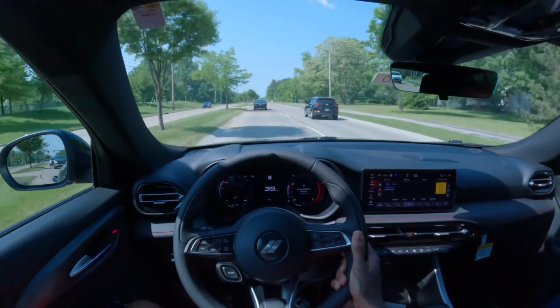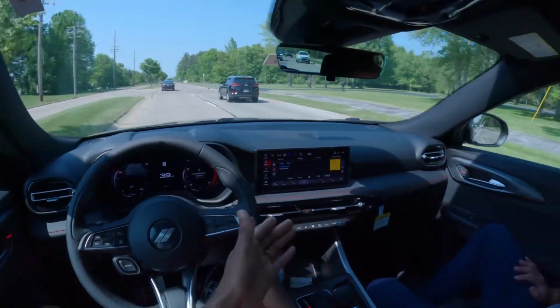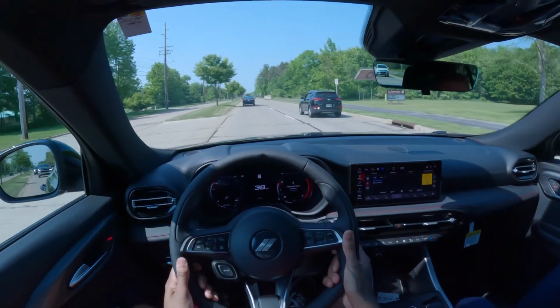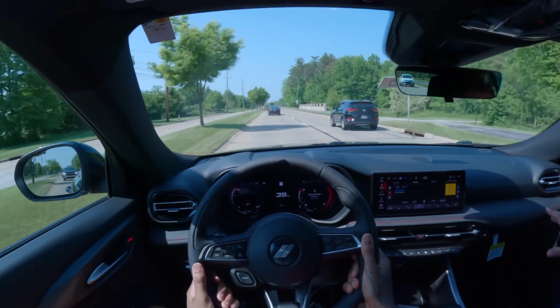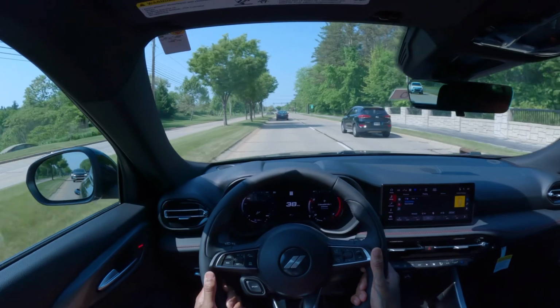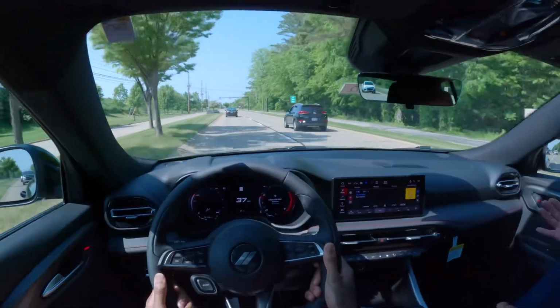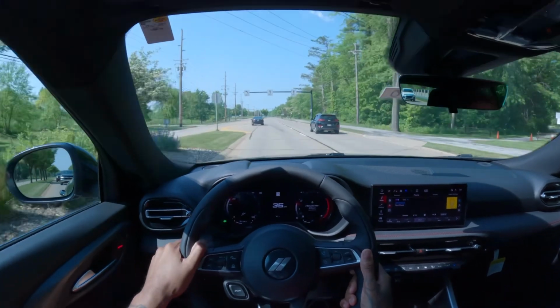Now let me ask you this one question. Would you take this or the Alfa Romeo Stelvio? I know it's kind of the same platform, but for value for the dollar amount, absolutely this. You're only paying for a dash difference, different design wheel, just different modifications on the dash. It's just cosmetics. You're going to pay a lot more for the Alfa Romeo. It's the same car.